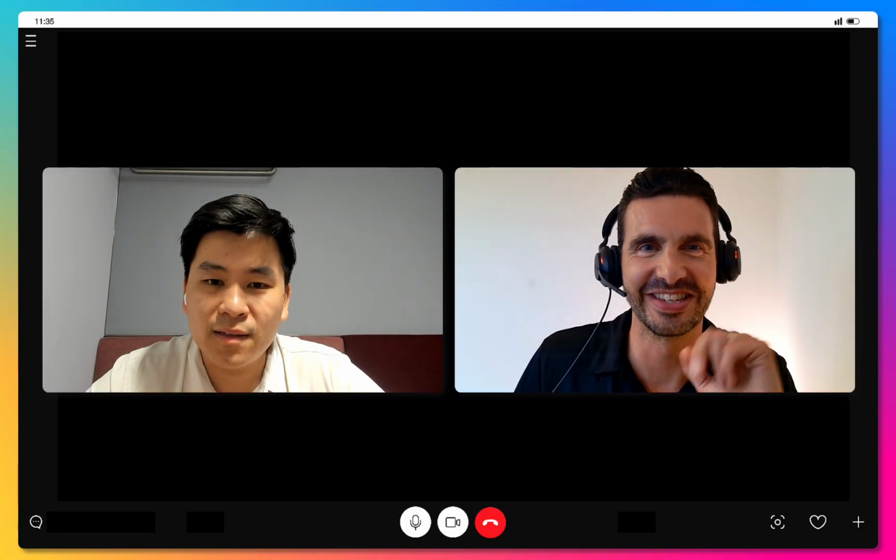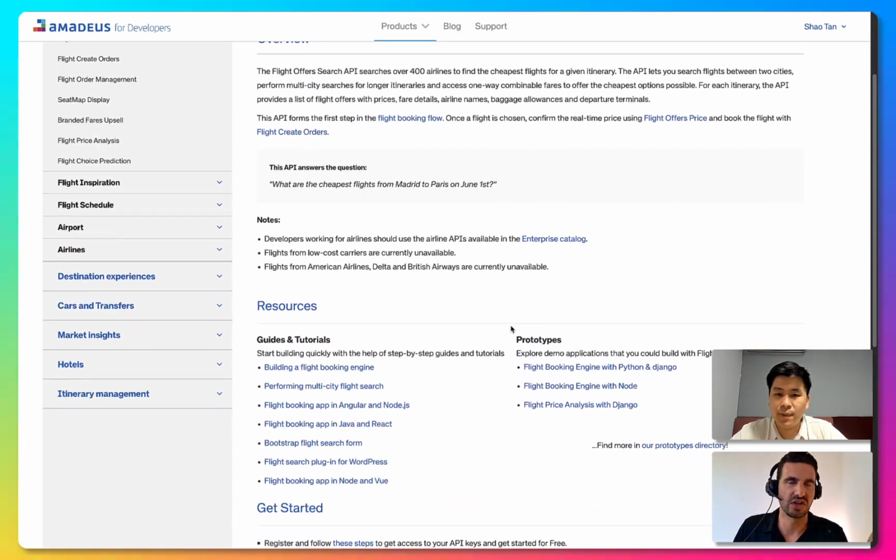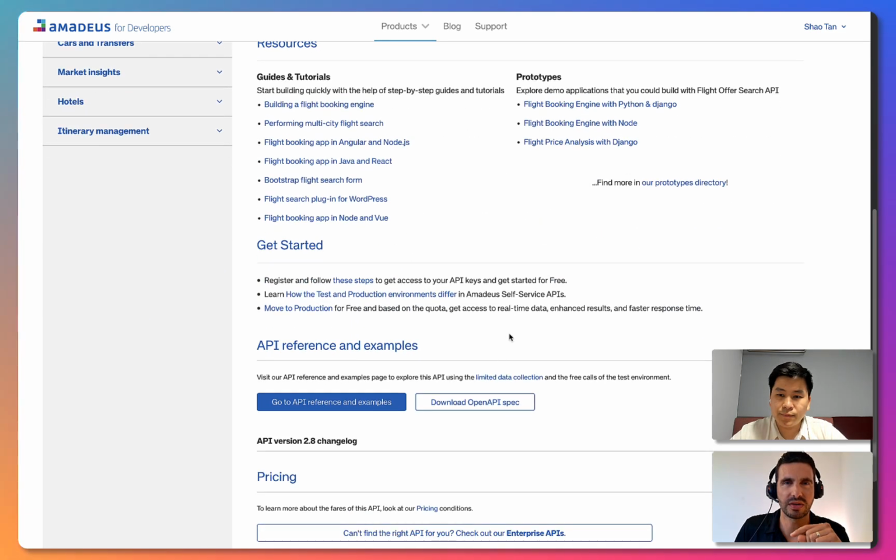Perfect, let's do it. We don't have an out-of-the-box connector for this, but we can generate one in minutes using the OpenAPI specs.